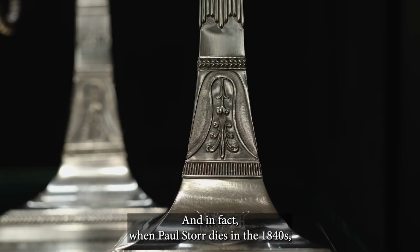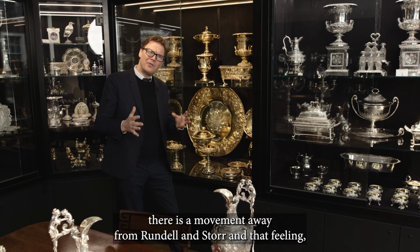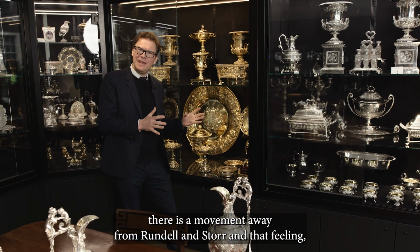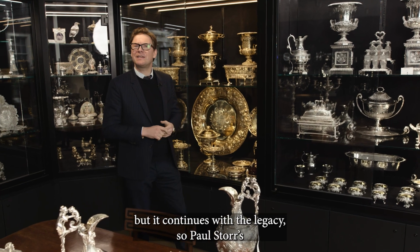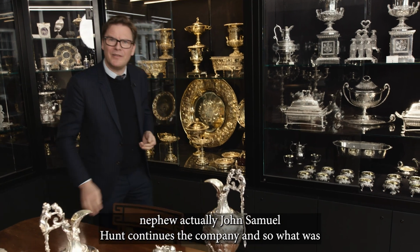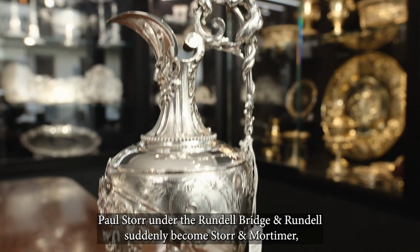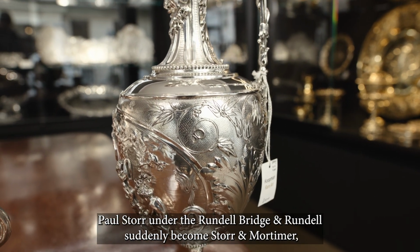And in fact, when Paul Storr dies in the 1840s, there is a movement away from Rundell and Storr and that feeling, but it continues with a legacy. So Paul Storr's nephew, actually John Samuel Hunt, continues the company, and so what was Paul Storr under the Rundell and Rundell suddenly becomes Storr and Mortimer.